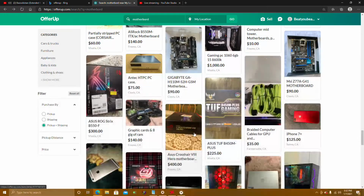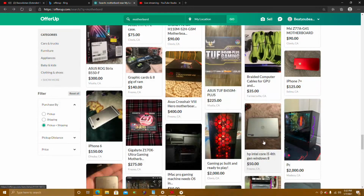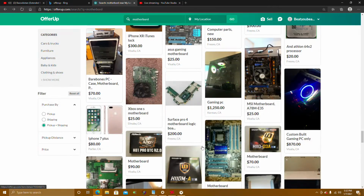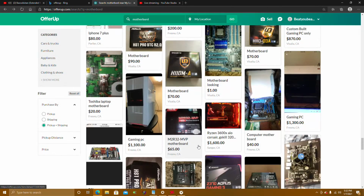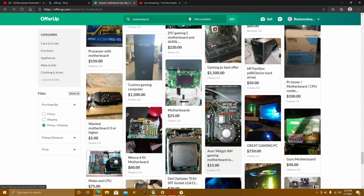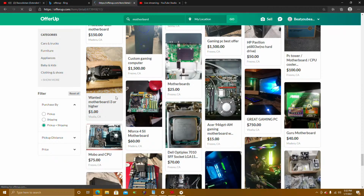Where's a good motherboard? Oh, we found an HP Intel Core i5 4th Gen Windows 8. Is it a K or is it not? Just kidding. Didn't really say that in laptops. The $3,000 laptops are overclockable. The non-$3,000 or $2,000 ones are not. I tried that on my cheaper laptop, like a cheap laptop. Didn't really work. You're going to change, like, do you want virtual machines? On or off.